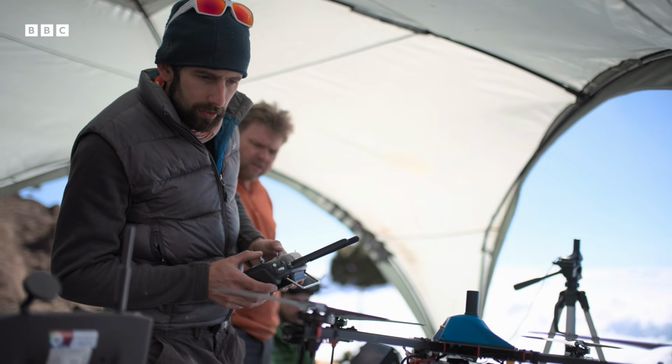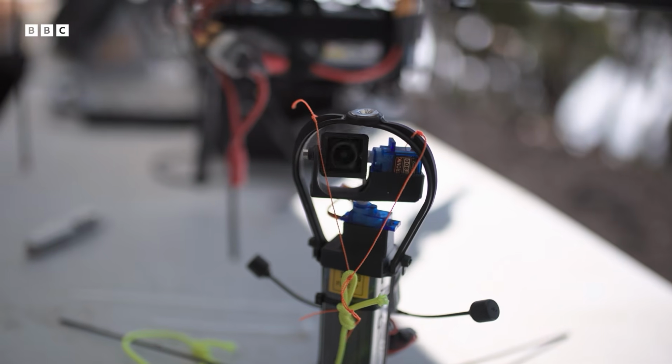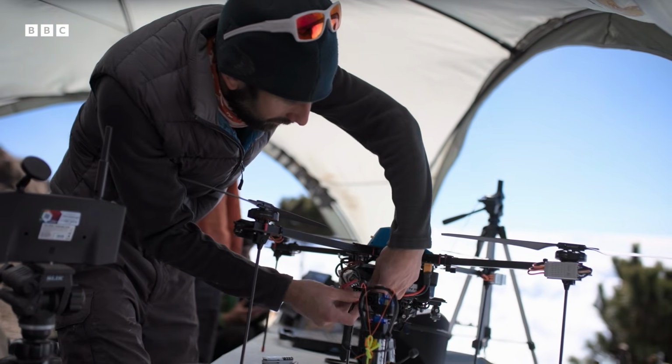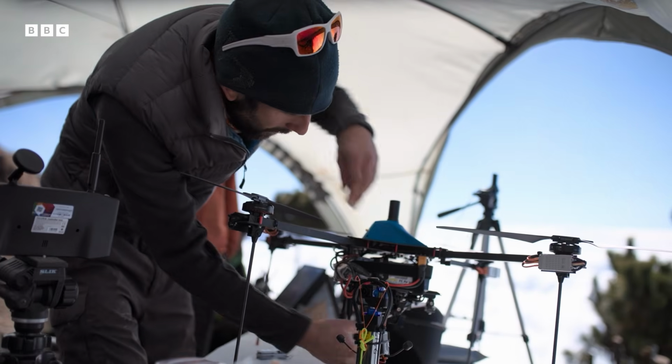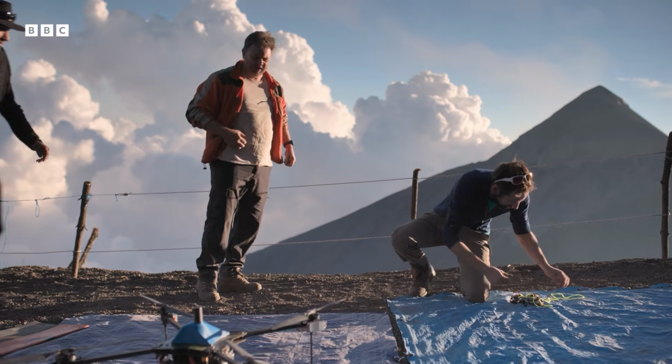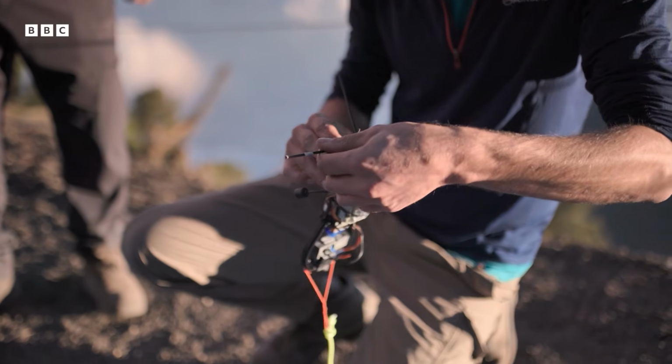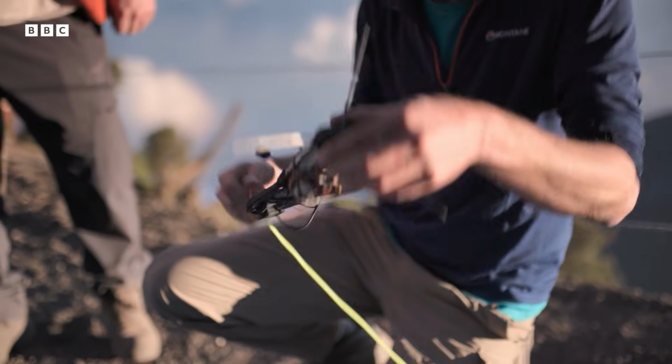Test the camera. It's the first time anyone has ever attempted this. What we're trying to do here is completely new and innovative. We're trying to place these cameras right inside the crater of Fuego so that we can get angles that have never been seen before. Duncan has spent 6 months designing and building the drone and crater cam.